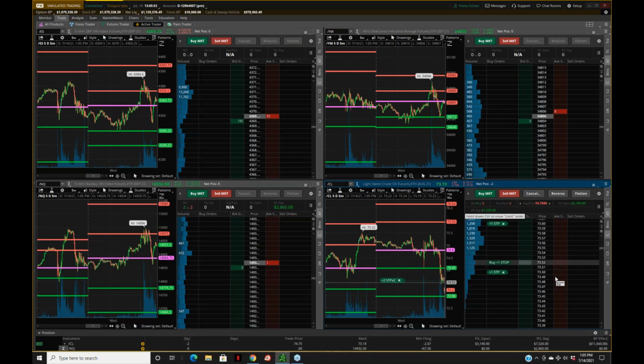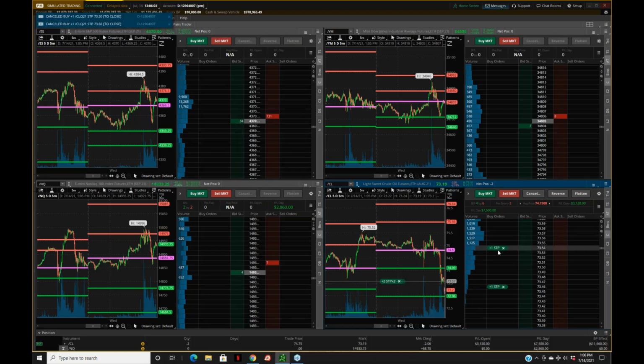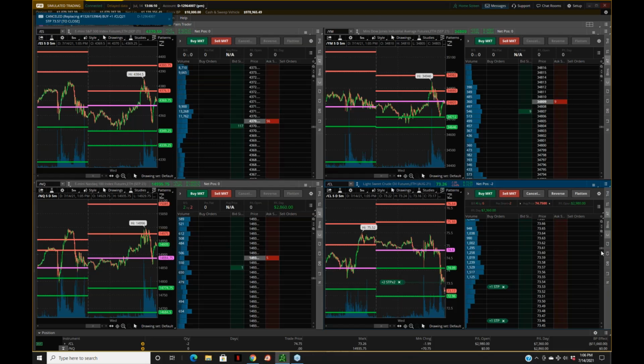In fact, watch this. If you have Thinkorswim, this is Thinkorswim, you can just take your stop and go like this. So as it trades lower, you just lower your stops to follow it down. It's very simple. All right, so then I'm going to stop out on my last two contracts.